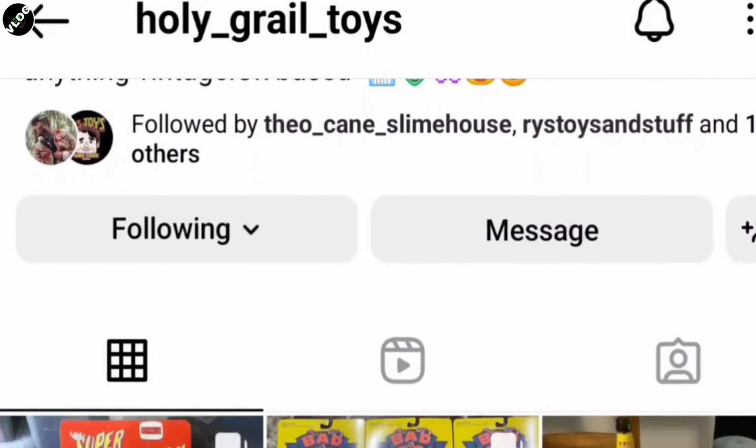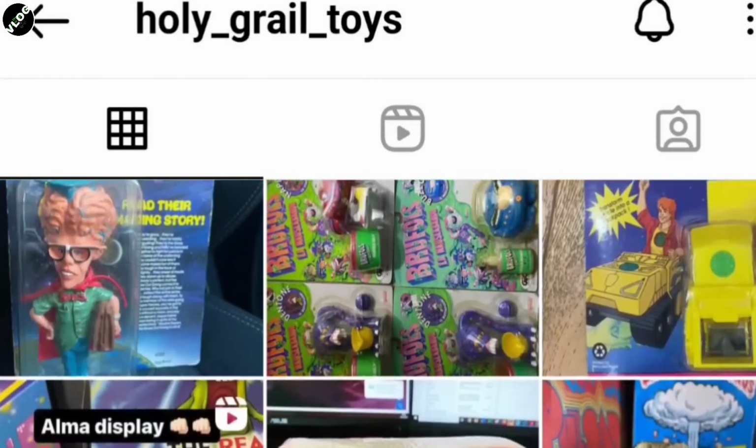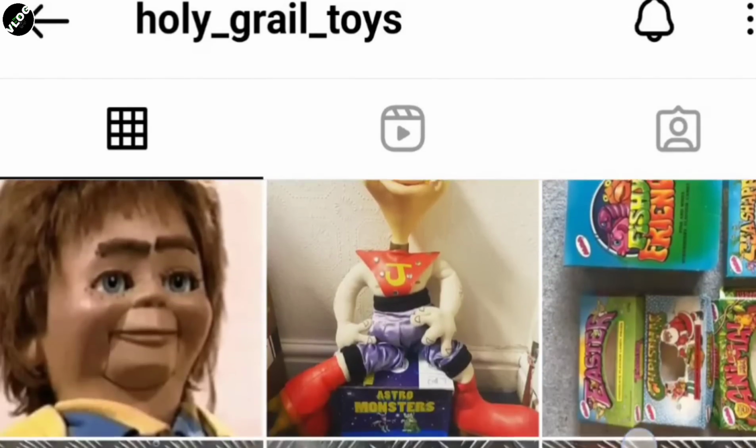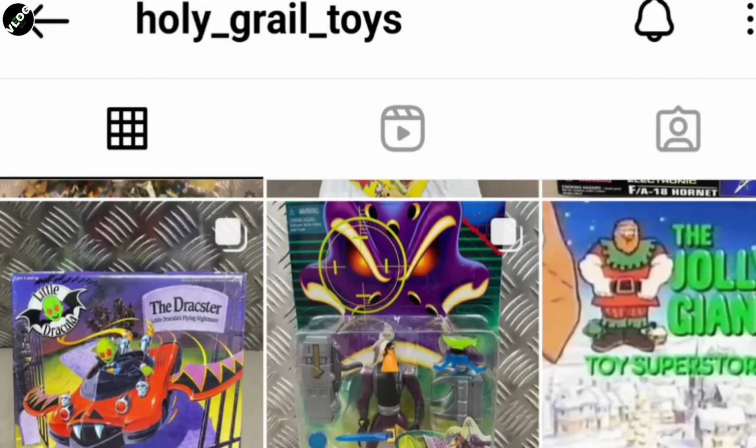I've never seen any of these games in stock at CEX. I got these privately through a sale with Holy Grail Toys, who have some fantastic stuff. Make sure you go and check him out on Instagram. To my knowledge, he still has some other Super Nintendo cardboard available. I had to limit myself. He had some real heavy hitters, and he also had just some absolute bangers. And make sure you go and check him out on Instagram, because he has a lot of very good stuff.